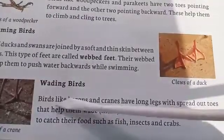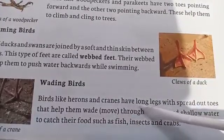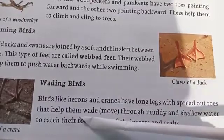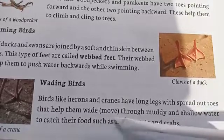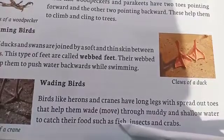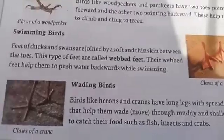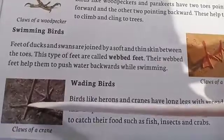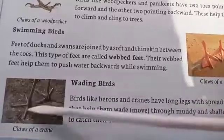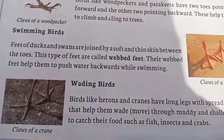Wading birds. Birds like herons and cranes have long legs with spread out toes. They help them wade. Wade means move through muddy and shallow water to catch their food such as fish, insects and crabs. You can see in the picture claws of a crane. They have toes far apart and long legs which help them to move in muddy water to catch fish or insects.